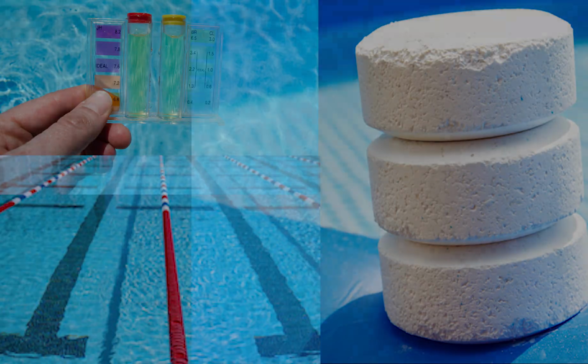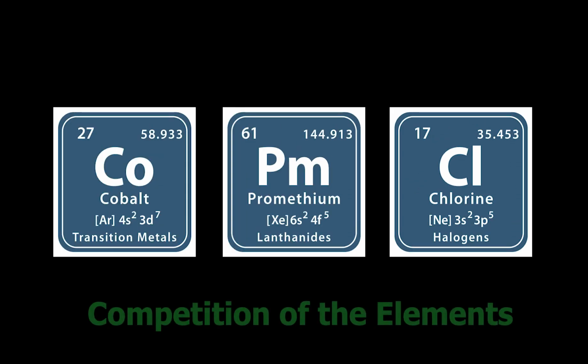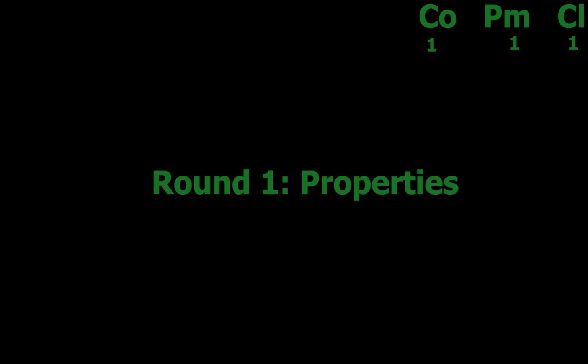Now that you've met the competition, who are you rooting for? With that out of the way, let's begin the competition of the elements. Before we begin round 1, let's award a point to each element for their awesome names. And finally, let's begin with round 1, properties.